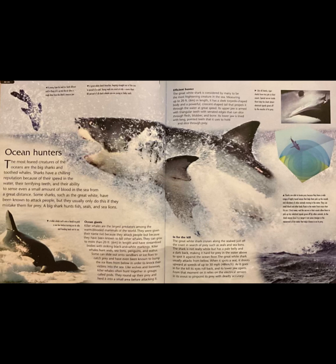Like all sharks, tiger sharks have tiny pits in their snouts. Special nerves inside them help the sharks detect electrical signals given off by the muscles of their prey. Sharks are able to locate prey because they have a wide range of highly tuned senses that help them pick out the sounds and vibrations of other animals moving in the water. They can smell blood and other bodily fluids in the water from more than 0.6 miles away, and the nerves in the snouts allow them to pick up tiny electrical signals given off by other animals. As the shark moves closer to a target, it can sense changes in the movement of the water that helps it home in on its prey.